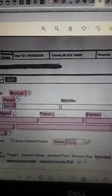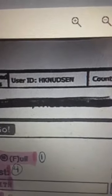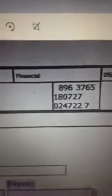I found it in the IRS definitions and everything. And so we'll see that. To get started, I'll show you what I'm talking about. Like I said, some of you guys might be familiar with this. But this is the full financial index from the local courthouse, Blackhawk County. H.K. Knudsen, or H. Knudsen, was the user ID. That was the clerk that looked it up, Blackhawk County.